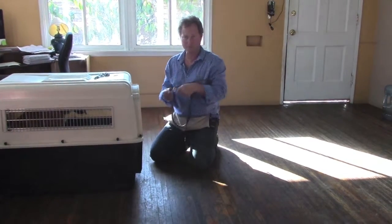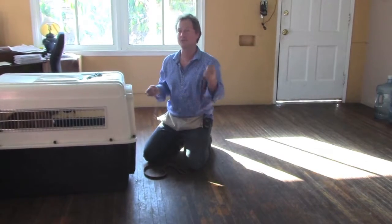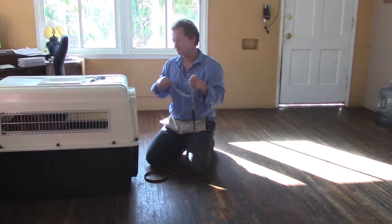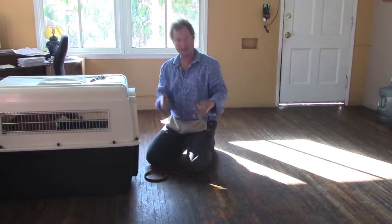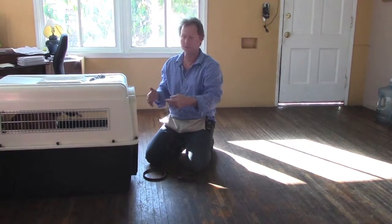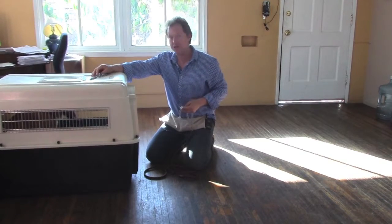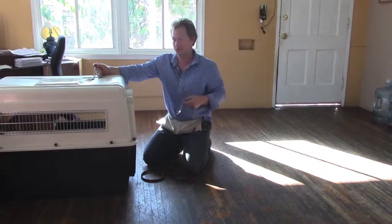And using the crate where you control the boundary, this is his favorite spot is in the crate. It's his bedroom. And he gets fed in there. We feed him his bowl of food in there. He gets his bones, chewies. Everything good happens in the crate. So he loves to be in there. And if you control his access in and out of his den, because this is his den, his doggy bedroom, then he's going to perceive you as somebody to listen to and respect in other areas of his life as well. That's why we do it this way.